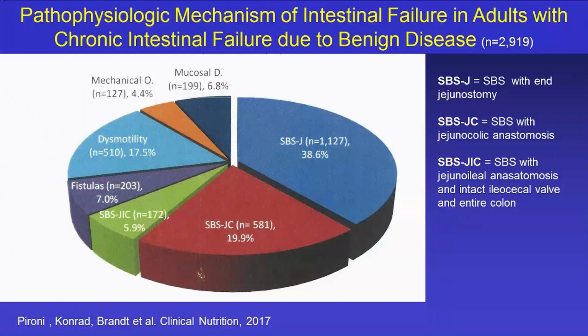Look at the pathophysiologic mechanism of intestinal failure in a large series of adults with chronic intestinal failure due to benign disease, this is almost 3,000 patients. Most of those instances are type 1 or small bowel jejunal anatomy with an end jejunostomy. The next largest group are type 2 with a jejunocolic anastomosis, and a smaller group is type 3 with a jejunoileal anastomosis, an intact ileocecal valve, and the presence of the colon.